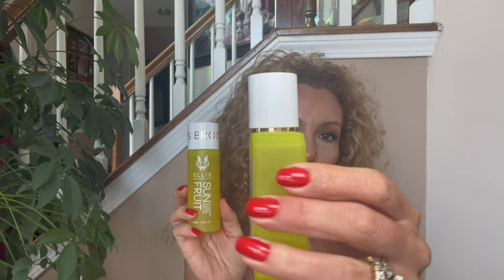Next, I have two perfumes, one full size, one travel size, and a scented body oil. I have Alice Brooklyn perfume. I used it, and I love this perfume for summer. I saw somebody mention that this one prolongs the fragrance, so I thought I would try it. This is Sun Fruit, and this is the dropper, you just pour it.